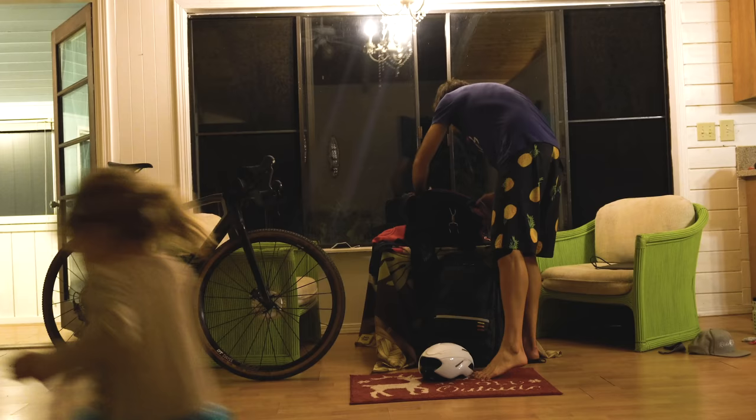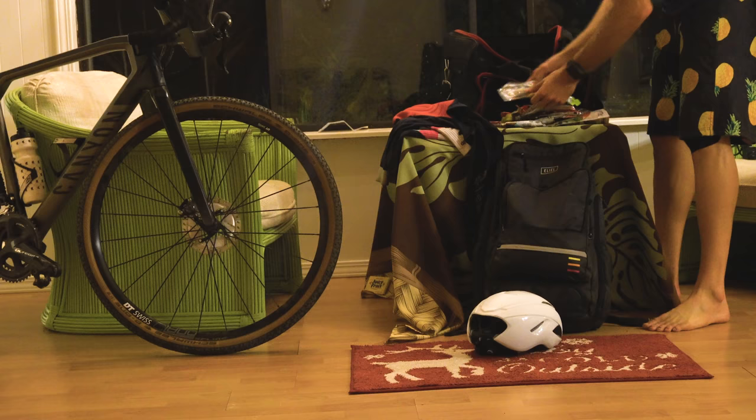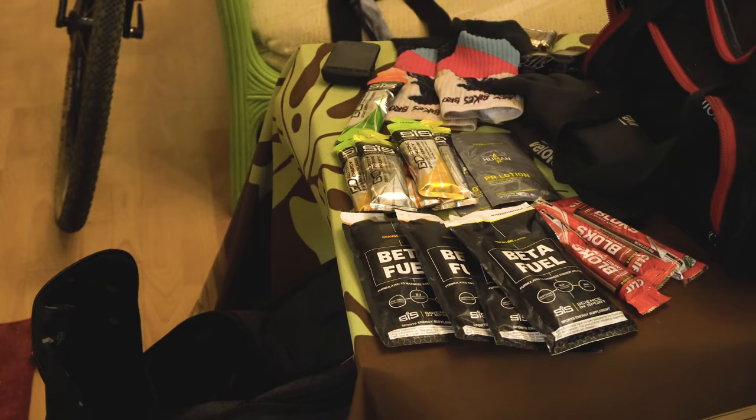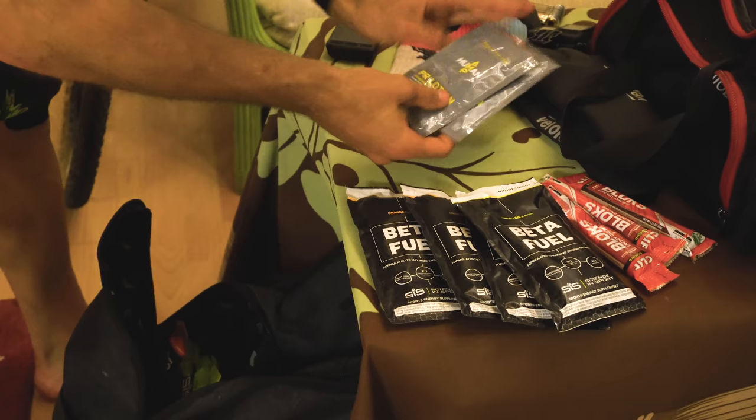Now, food-wise, nutrition-wise, I'm really confident in my long endurance nutrition program. It's the same program that I've used for Climb to Kaiser, Belgian Waffle, Dirty Kanza, the Hammer Fondo. Really anything that's 6+ hours, that means a ton of beta fuel from Science and Sport. That means a lot of gels from Science and Sport, because the viscosity is so thin. It's almost like water, so it's very easy to go down.